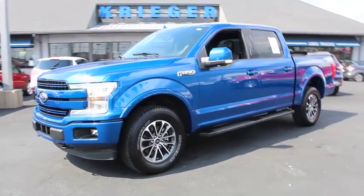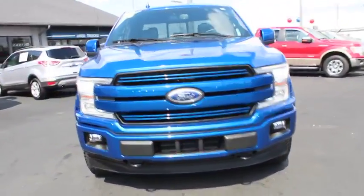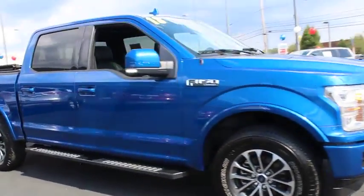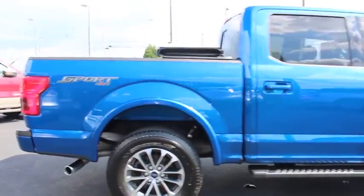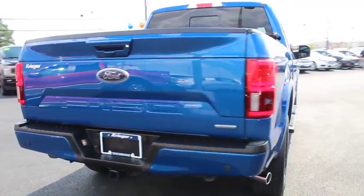You are going to love the 2018 Ford F-150. A Ford F-150 knows how to handle any situation. It's built to follow orders, no whining. This vehicle has less than 25,000 miles. Here are some of this vehicle's great options.